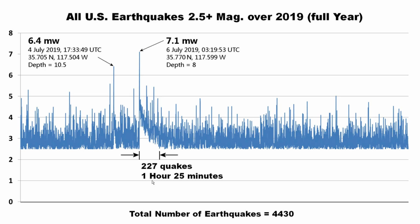So, let's move on. Now here in this next slide then, we've got all US earthquakes, and this time, instead of it being 4.5 and above, I'm looking at 2.5 and above magnitude earthquakes. Still for the full year, 2019. And so this line here is the beginning of the year, and this line here is the end of the year. Now, because the earthquakes are all listed from an Excel spreadsheet, and each earthquake is of equal value, it's not a uniform time from the graph itself.